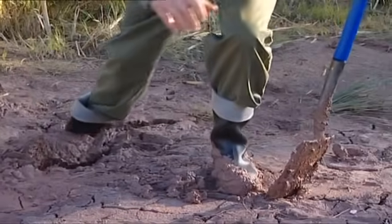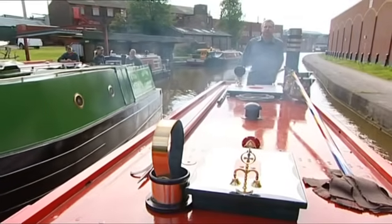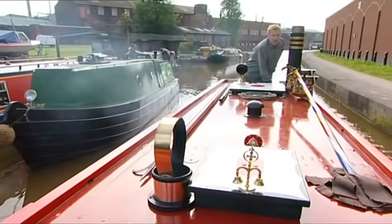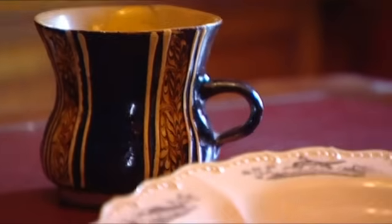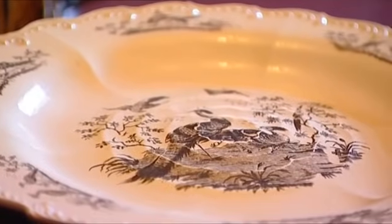Like most things, it comes down to fashion. In this part of the country, you don't have to dig very far before you find red clay. And for centuries, it was a potter's dream, the raw material that made Stoke the centre of the pottery trade. But by the 18th century, heavy red earthenware was out of fashion. The new middle class and the gentry wanted white or creamware, and they wanted it in vast quantities.